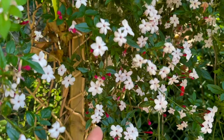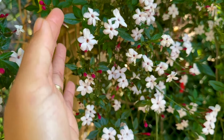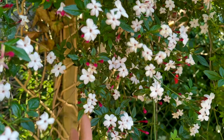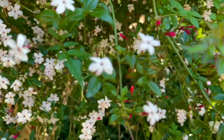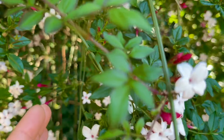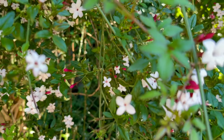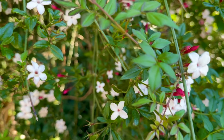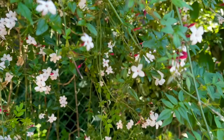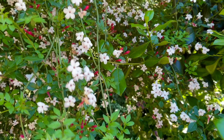At dusk and dawn, the jasmine's beautiful scent is at its strongest level, where you can really smell it. As soon as you enter my garden, it feels like it envelops the garden with its intoxicating smell. So beautiful. And can you see how many we have?